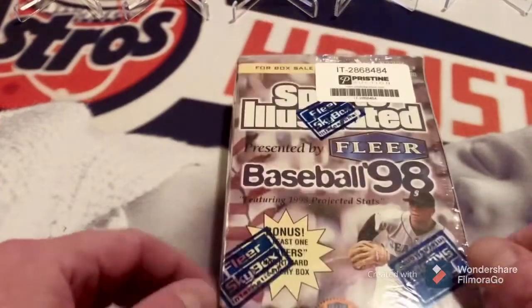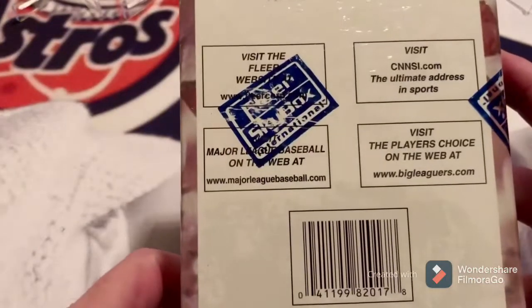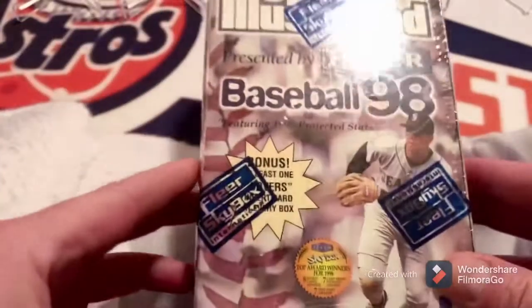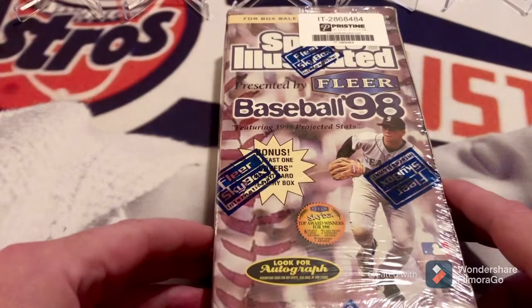Most importantly for me, in this box, I checked out the checklist. I wanted to show you some of these funny websites from back in the day, CNN, SI, bigleaguers.com. In this checklist is one of my former teammates, and I didn't even realize that when I was bidding on this to get it. There are some Sports Illustrated magazine cover cards in here. One of them is a Ripken. I really want to get that.